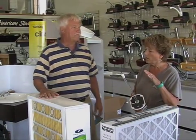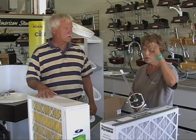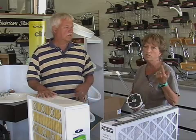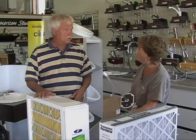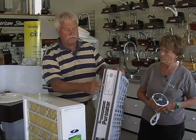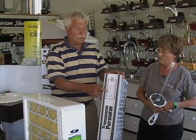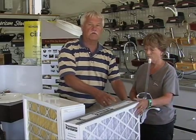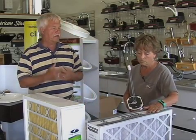I know filters are rated with a MERV rating. Some of those air filters that you can see right through have a MERV rating of 1, 2, or 3, something like that. The one I saw when you pulled it out had an 11, and that's a very common one. This particular one is also considered a high-efficiency filter, but it has a MERV rating of 8, so it's not quite as effective at removing particulates. We also have filters with a MERV rating of 13. So the higher the better? The bigger the number, the better effectiveness it has at removing those particulates in your air.